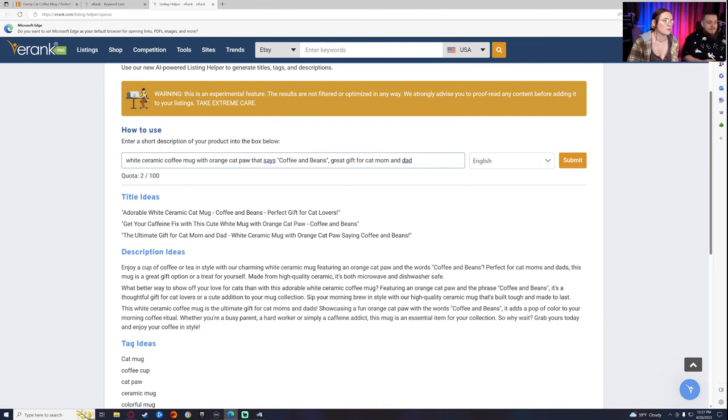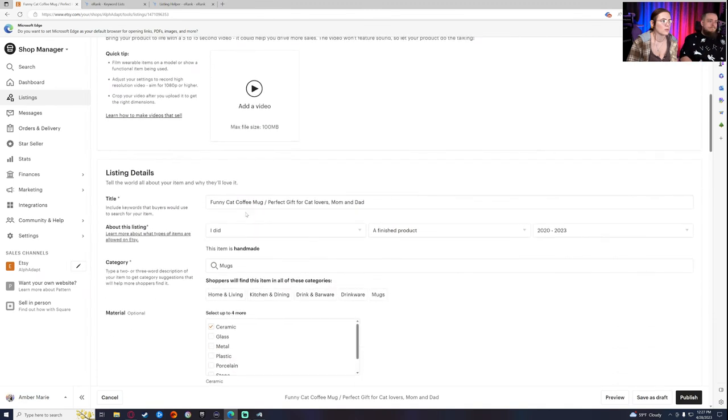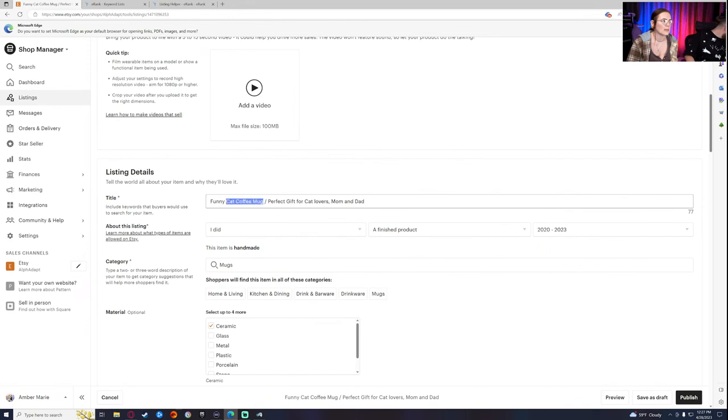Okay, so here's the thing, I don't like that the ultimate gift is how it starts, because I think mug should be our front and center keyword. I'm actually going to use white ceramic mug with orange cat paw. So I'm going to steal this part, and I'm going to paste it in. I'm going to get rid of the word white. Funny ceramic mug with orange cat paw.